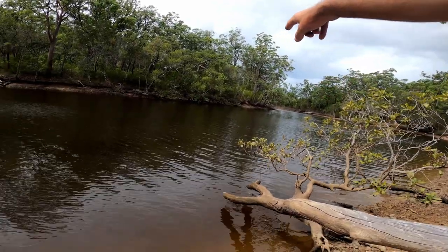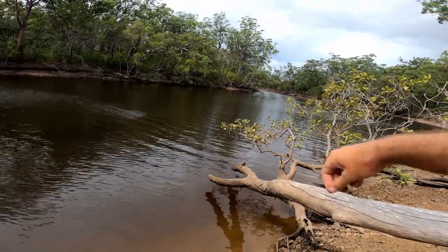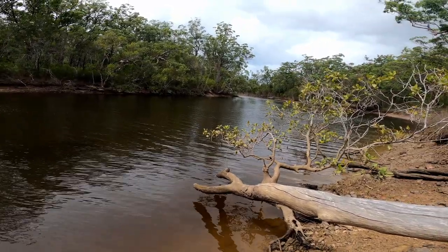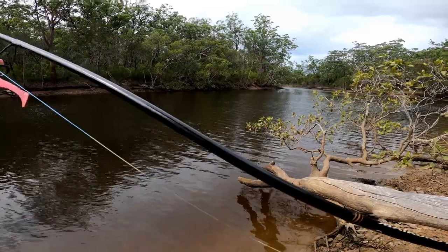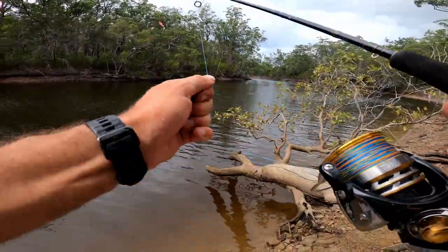You guys won't believe it. I just saw a turtle, a big one as well. Sea turtle. Crazy. All sort of things in this river. But no fish.